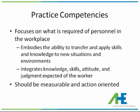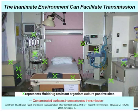So a practice competence in our area is going to be a focus on what the personnel is required to do in their workplace. And we ask them then to transfer that knowledge and that skill into some kind of action within a situation. So it integrates knowledge about the subject matter, a particular skill, their attitude, not whether they've got a good attitude or not, but it's just, are they able to do this, and can they apply it in their work setting? And do they have judgment that enables them to make the right types of decisions? And again, we have to measure it and be action-oriented.